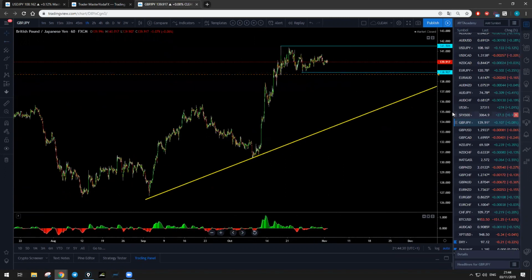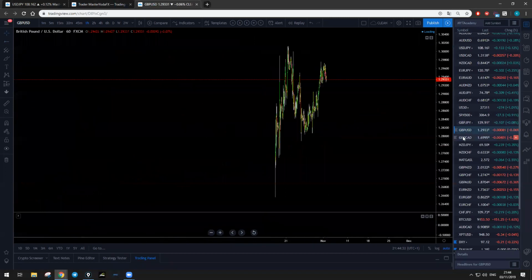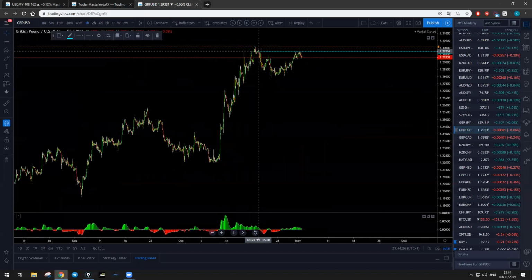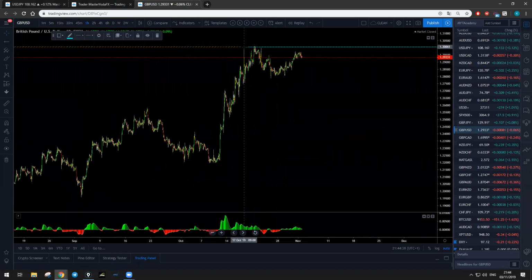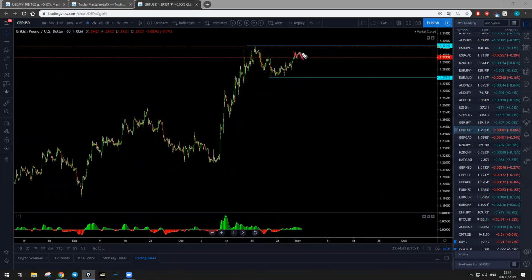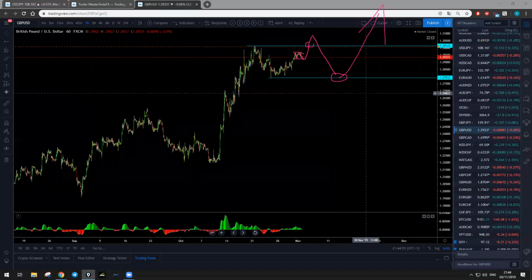My view is the same for the pound pairs. All pound pairs do the same. So what it will do today or tomorrow, it will make a new higher high, or it can go even higher, and then it will start to fall. Around the previous bottom you will be watching for your buy setup. This is the wave which you can wait for next week.